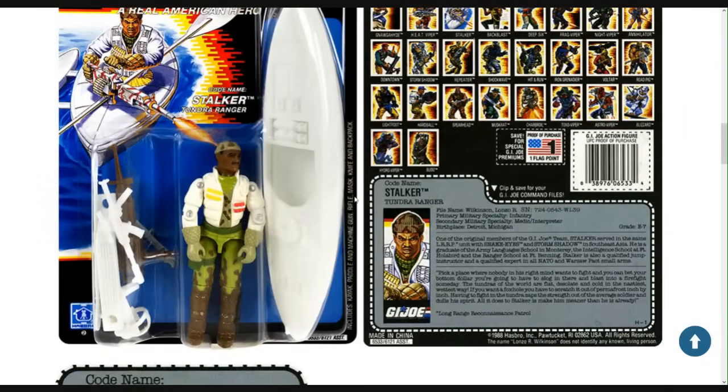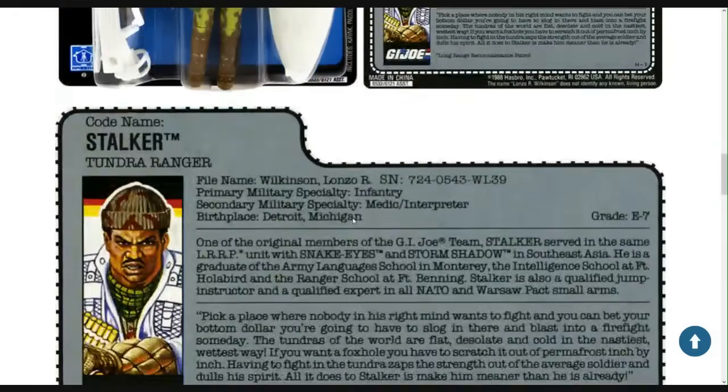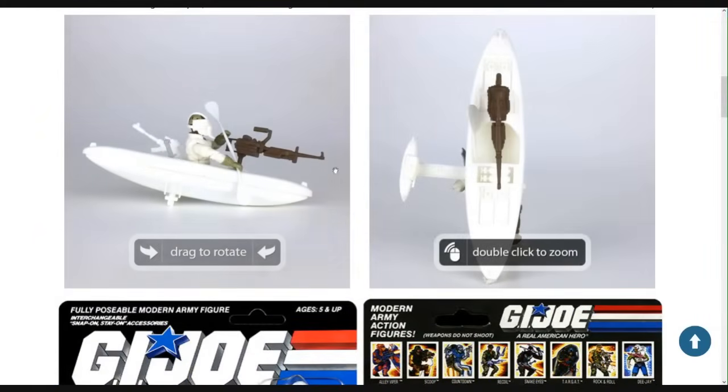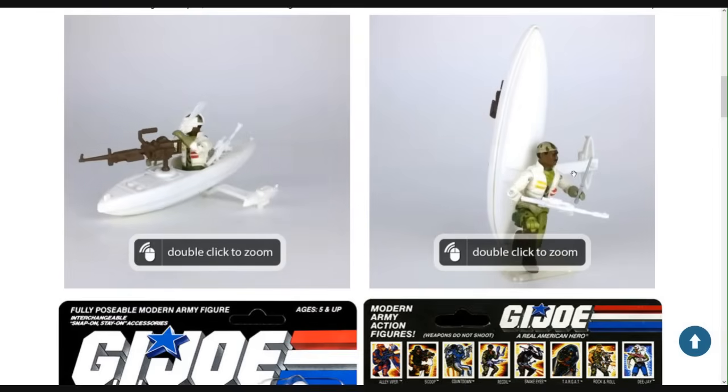And I wouldn't want them to shortchange it and just give us Stalker. I want the full deal. I want to have the full kayak action. And there's no way he should be able to actually use this as a backpack. That's crazy. But as a kayak system, come on, man. This is why G.I. Joe was one of the best toy lines ever, and Classified Series has taken it to a whole other level.